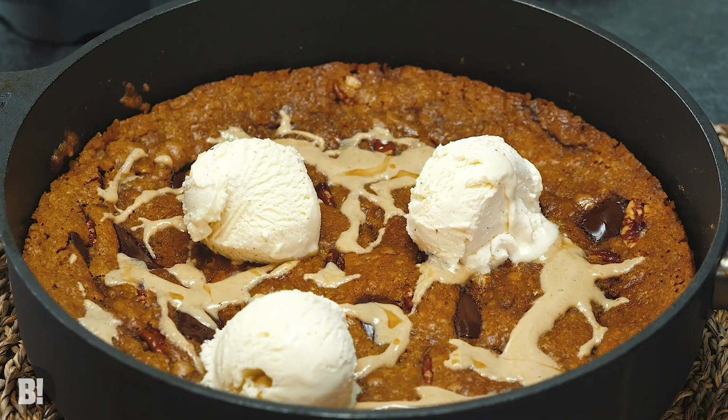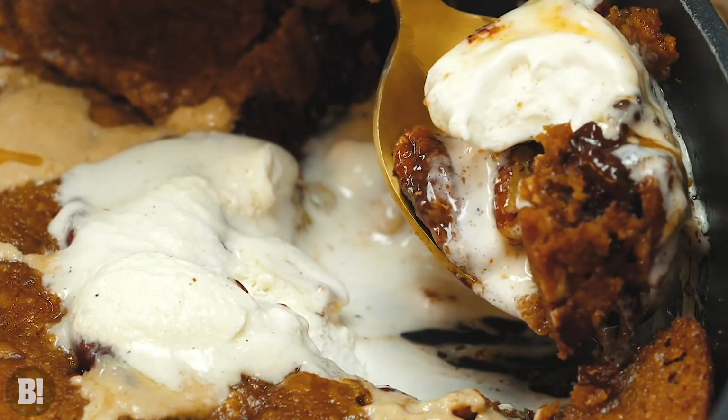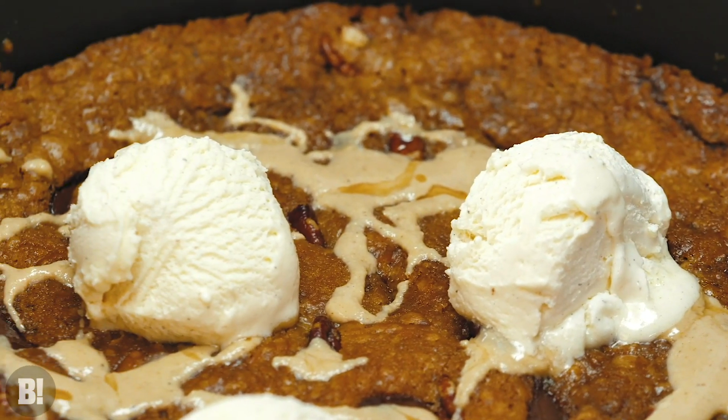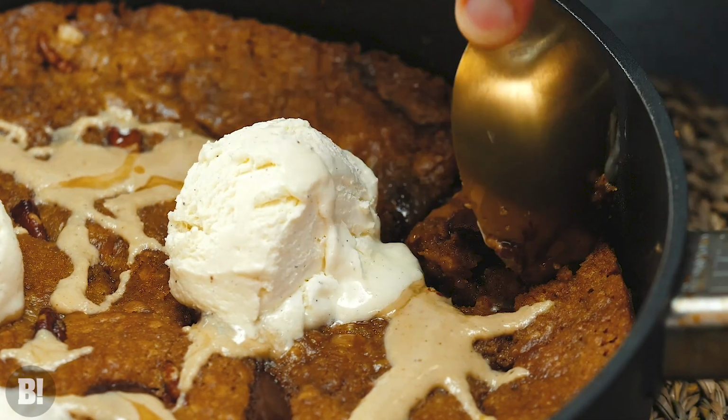This is a cookie inside a frying pan. It's bonkers, I know. I can't believe we did it, but it makes so much sense once you know how to do it. It's crunchy on the outside, it's crumbly on the inside, it's sweet, it's got all of those perfect cookie flavors, super easy, and if you top it with a little bit of dairy-free ice cream, you're in for a treat.